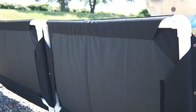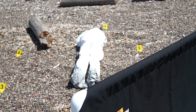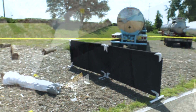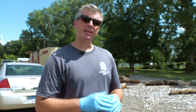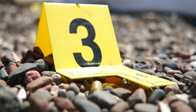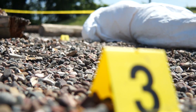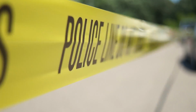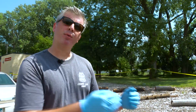The MPD Crime Lab does have scene screens that they can use to block the public's view, but they can't always put them up immediately. Typically and ideally, we don't want to set these up right away. We want to compromise the scene as little as possible by introducing new things to the scene. New things would be scene screens. So what we try to do is document the scene fully as much as we can, and then if we do feel like the scene needs a filter from the public, then we put those in place so that we block the view as much as possible.